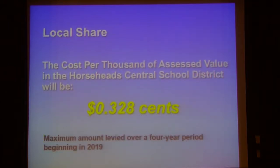So as we go through, what does the local share mean? It means the cost per thousand of assessed value in the Horseheads Central School District will be 32.81 of a cent. So on $1,000 of value, your taxes 6 years out would be increased no more than roughly 32 to 33 cents. Now, that's the maximum amount levied over 4 years because we won't borrow all the money at the same time. It will be phased in starting in the years 2019, 2020, 2021, and 2022. At the end of 2022, per thousand, you would see a total potential tax levy increase of 32 to 33 cents.